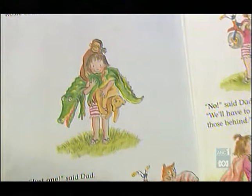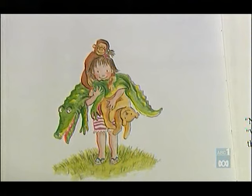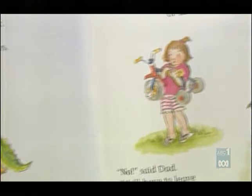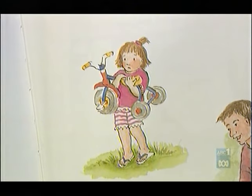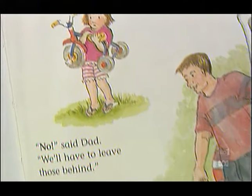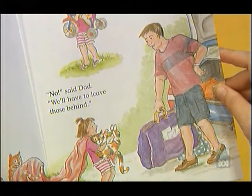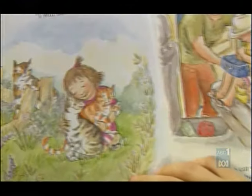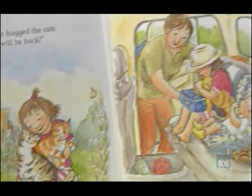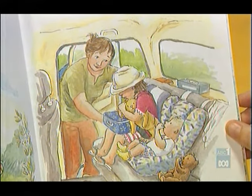The next day, Dad packed the car. But there wasn't room for everything. Rosie could not take all her cuddly toys. Just one, said Dad. Her bike would not fit, or her doona, or the cats next door. No, said Dad, we'll have to leave those behind. So Rosie hugged the cats. I will be back. She sat in the car, wearing her holiday hat, holding her holiday bag, and wished she wasn't going.